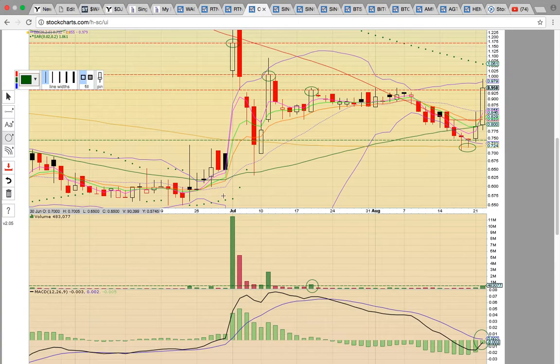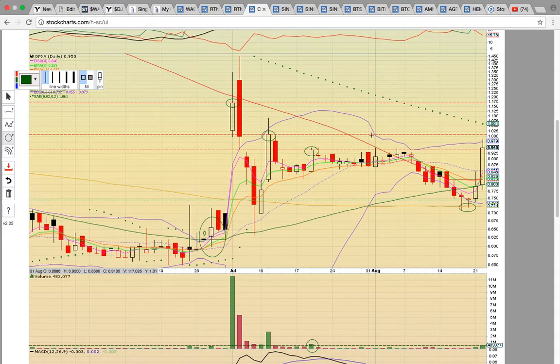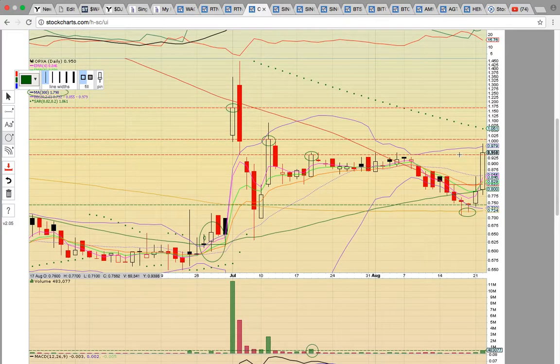Look what happened last time. It broke above the middle Bollinger Band and the 50-day simple moving average after trading below. That signaled the start of an uptrend or a big push higher. So it looks like the chart is starting to heat back up.